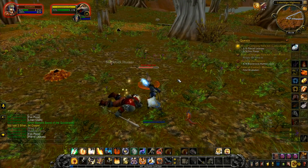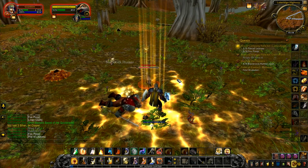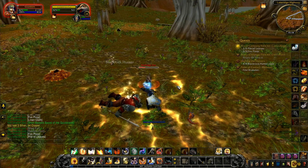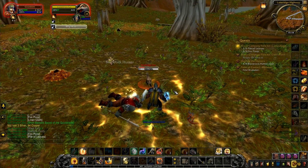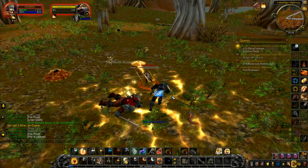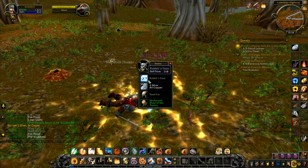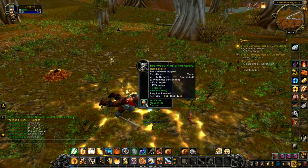Okay, I didn't actually mean to take on that fox, but well, he's here now, so we'll do it. Have a little chat with him as well. There we go. Another one. That one, and what else we got? How did I miss with the shield? I'm stood right in front of him.